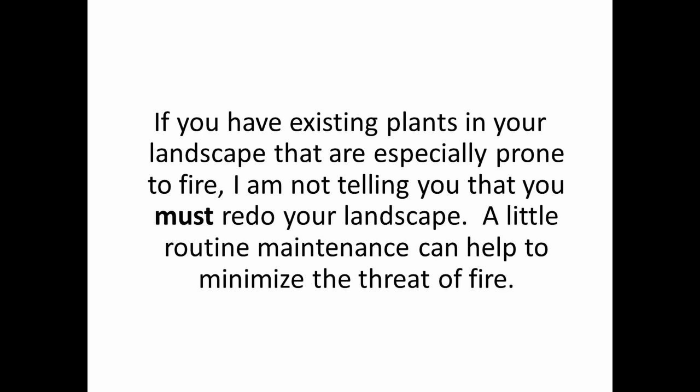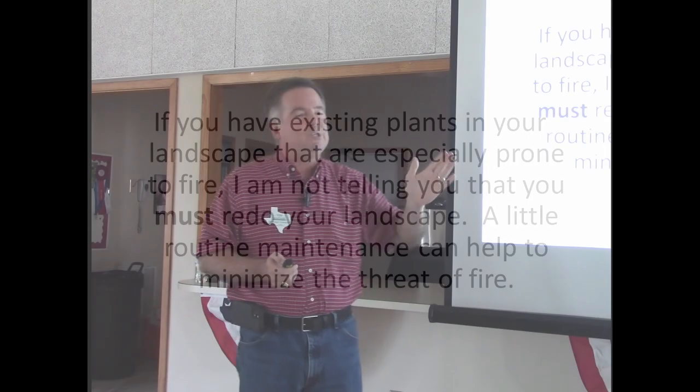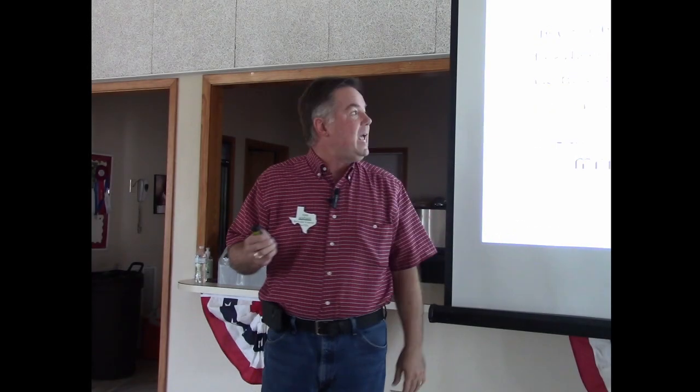So, if you look at my house, my landscape right now, you're going to see that what I'm talking about today, I've got trees close to my house. You know, I'm not practicing FIREWISE landscaping 100%, but I am doing some maintenance on those trees to minimize that damage. So I'm not saying you have to redo everything, but just look at your landscape, look at what you're wanting to do, take those steps in order to minimize that damage to fire.